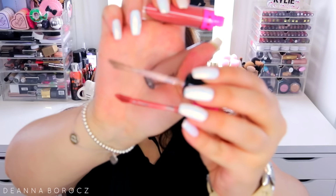They literally look exactly identical, and that's what I first thought about when I actually purchased the 2 limited edition ones, and I was like, these look so similar to Jeffree Star or even Dose of Colors. Super similar packaging, and they even have the click on them, which is nice. So the packaging feels very high-end and luxurious.